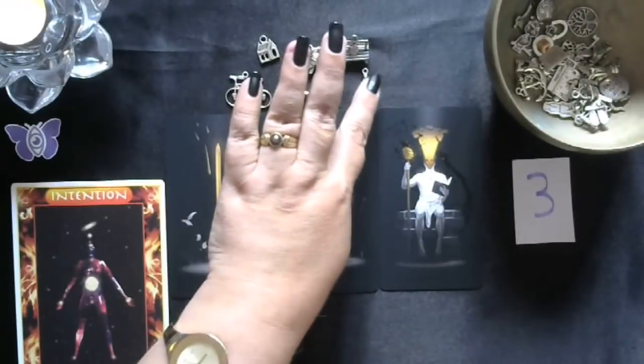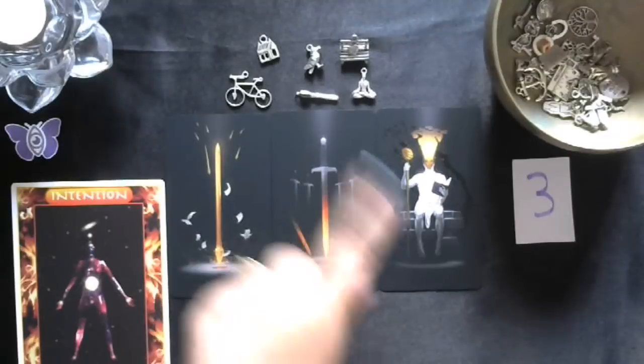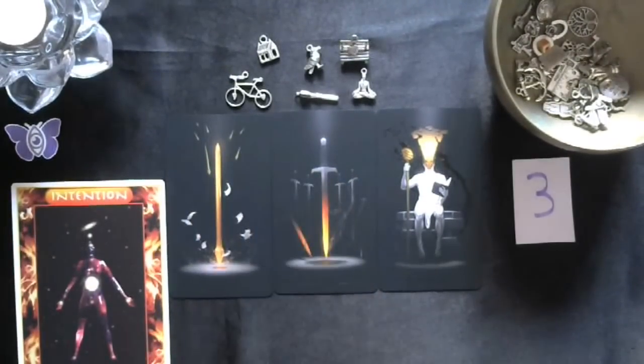So it's interesting how none of them really landed here by the additional guidance, but they sort of seem to be sitting in the home area. Okay, there's a couple in the work side, but it's mostly in the home area. So we have the bicycle.